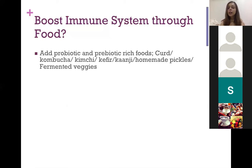So curd is the most basic. Curd and cheese are the most basic things which you can find in Indian households in a kitchen. Definitely add that at least once a day to your child's diet. Then fermented veggies, the achars or the pickles or the chutneys that we make at home, not store-bought, but homemade, the kanjis that we make, whether in summers or winters, those fermented carrots and radish and cauliflower which our moms or grandmoms usually make. They are amazing. So do add that as much as you can in your kids' diet.